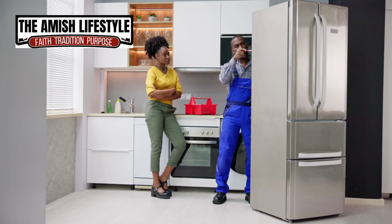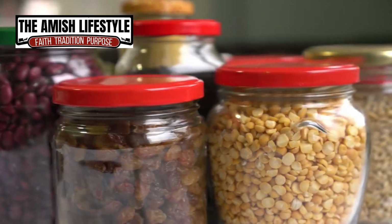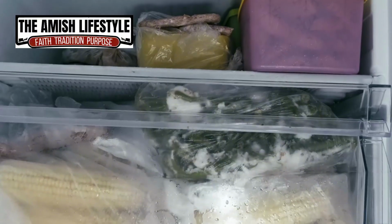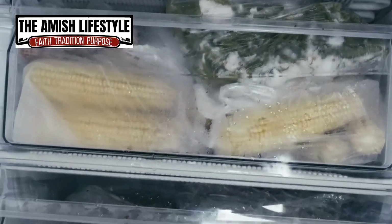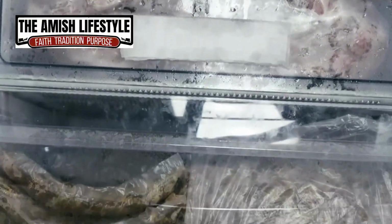Think about how much we rely on our fridges today. Now imagine having a backup plan that doesn't need power. That's what these old-school methods offer. A reliable, eco-friendly way to keep your food fresh, even when the grid goes down.